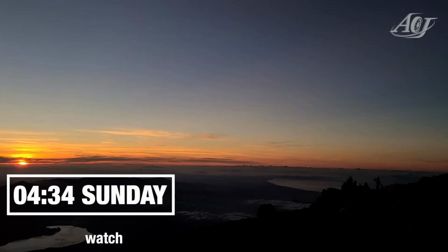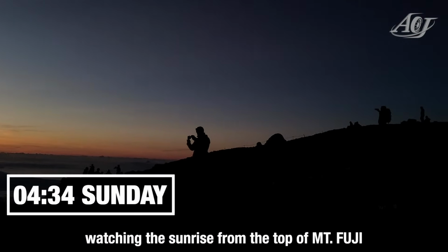The summit is clear of the clouds. We sat down and enjoyed the breathtaking scene.